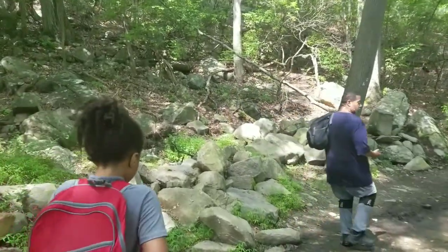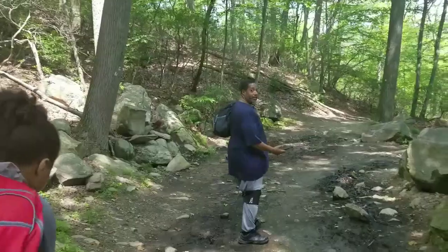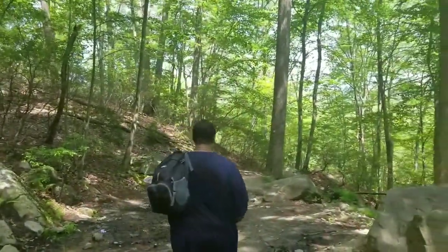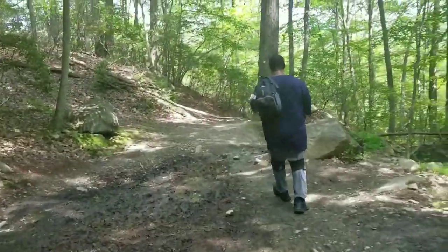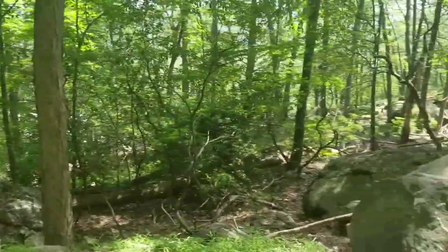Got cobwebs getting on me. Yeah, I got caught. Did you see all them little spiders? No, I didn't want to see the spiders. Wait, spiders? There's spiders? A lot of them. Ooh, mush. Definitely need sneakers. Once again, you're walking through all types of mud and mush and dirt.